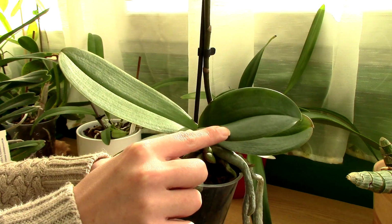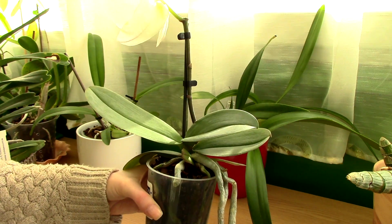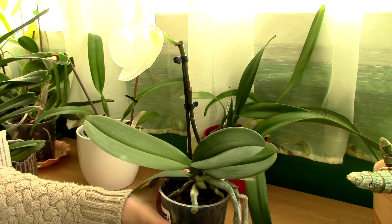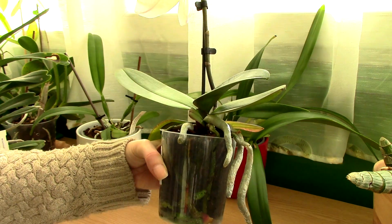Usually this is not what we're looking for when we're growing orchids. So I have a funny suspicion that this orchid will actually grow much bigger than this. And if you are under the impression that this was a mini Phalaenopsis, I dare to say it is not. And I think in the future it will grow to be a little monster, actually.